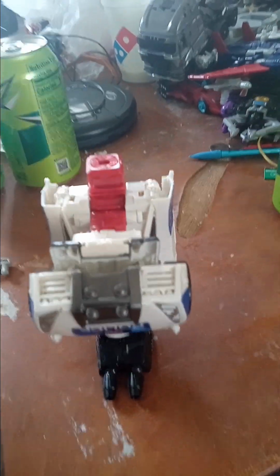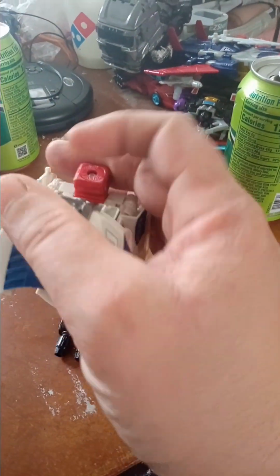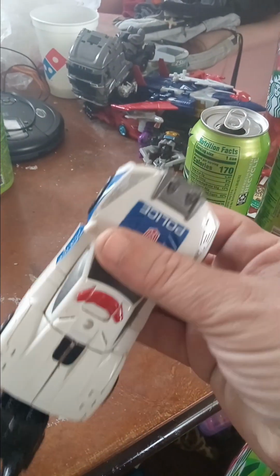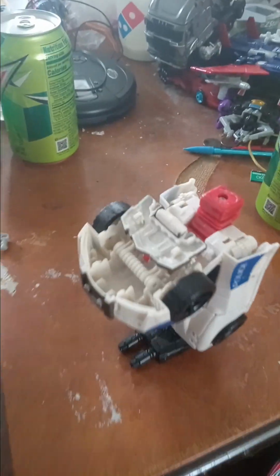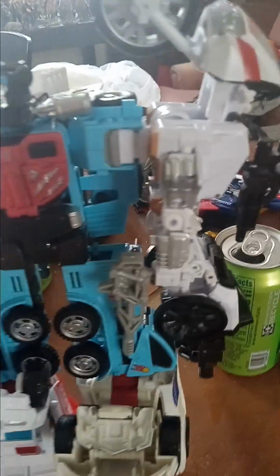So here he is in leg mode. He is so ready to attach to Hotspot and finish Defensor. It's a pretty good looking leg mode. So let's go ahead and get Defensor here. And as you can see, we are up to date on Defensor, so let's go ahead and hook him up. And there's Streetwise hooked up next to First Aid, and you got Blades, Hotspot, and Groove.